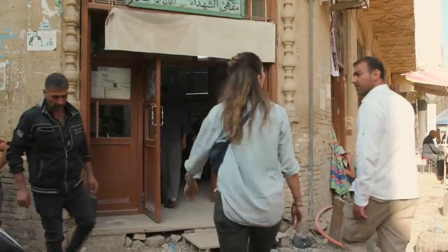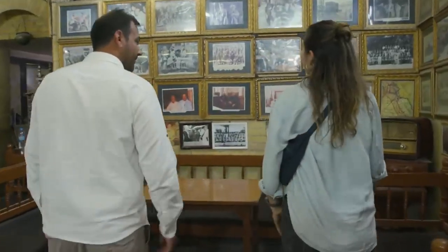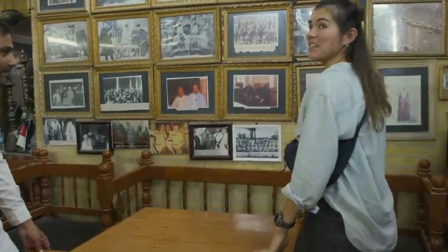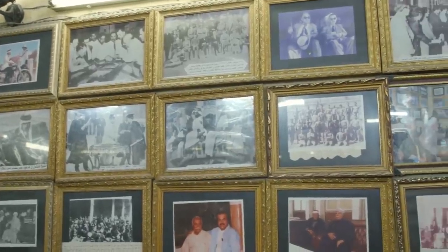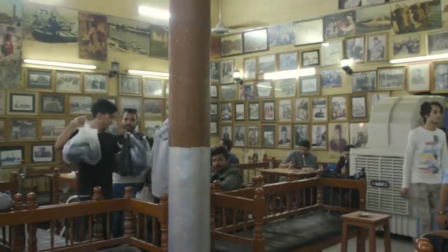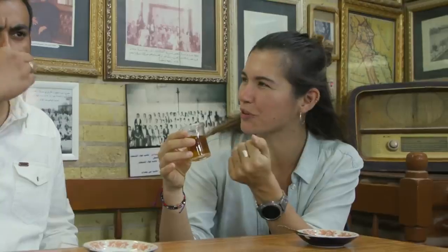This cafe on the corner of the market looks pretty unassuming from the outside, but the moment you step inside, it's like the story of Baghdad unveiling in front of your eyes. Portraits of the city's greatest, snapshots of history, the poetry of living time, all sweetened with a cup of lime tea. It's super refreshing, almost like juice, right?